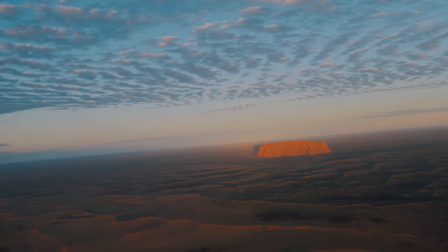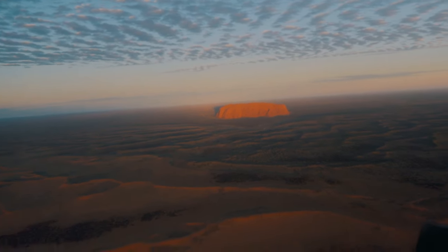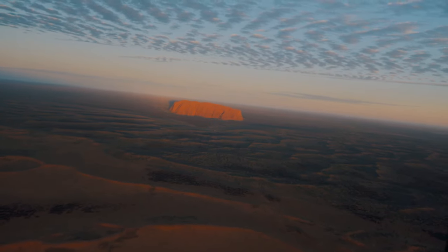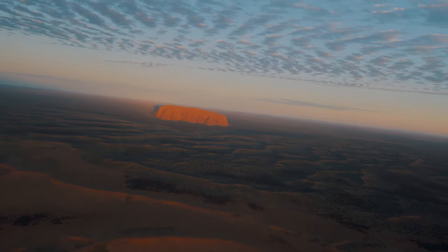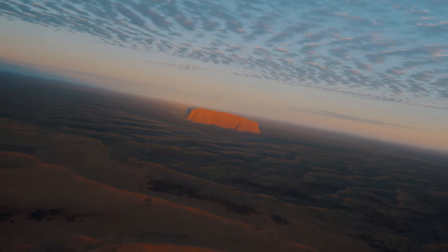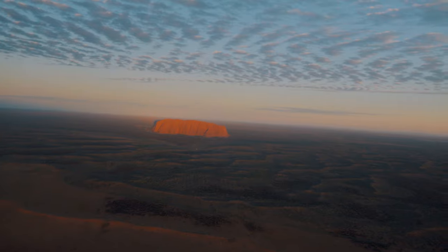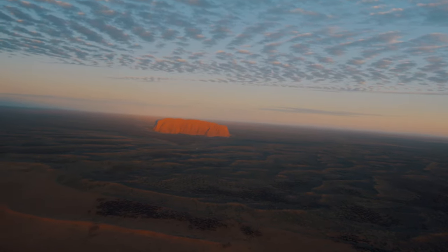Looking at Kata Tjuta, the pilot will then take you for a flight towards Uluru. And just to give some scale to the place here, these sand dunes between us and Uluru are probably the size of maybe a two-story building. They're just enormous. Anyway, let's start with a first shot of Uluru.